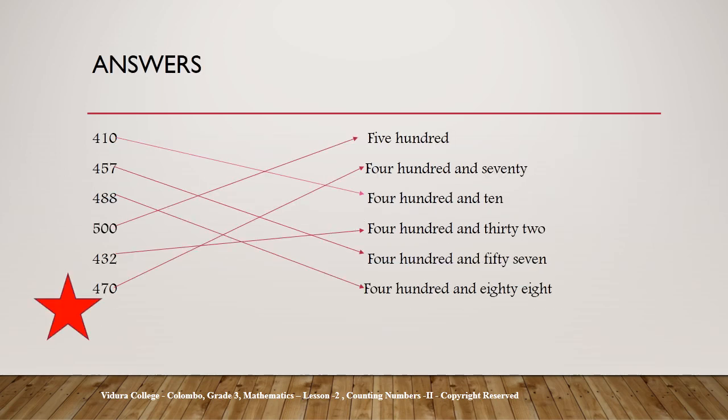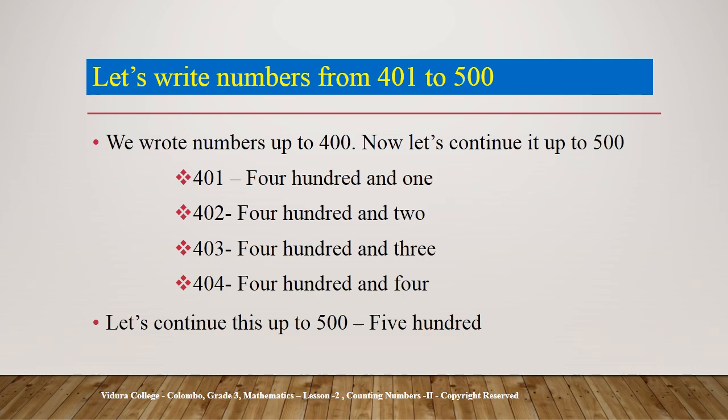Look at the answers. Check your answers with my answers. Let's write numbers from 401 to 500. We wrote numbers up to 400. Now, let's continue it up to 500. 401, 402, 403, 404. Let's continue this up to 500.